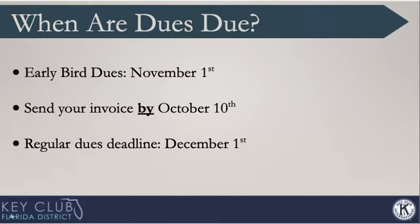When are dues due? Early bird dues are due November 1st. You can send your invoice in by October 10th, and the regular dues deadline is December 1st. By doing this, you can improve your club's chance of receiving district awards, including the Early Bird Patch, which is a cute little patch that you get in your DECON goodie bag, and it improves your club's officers' chances at being distinguished.